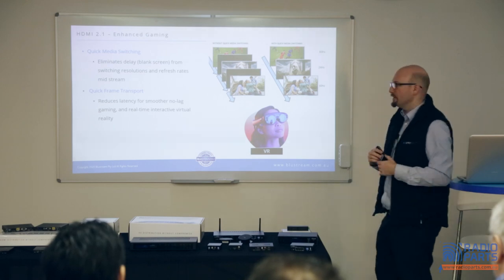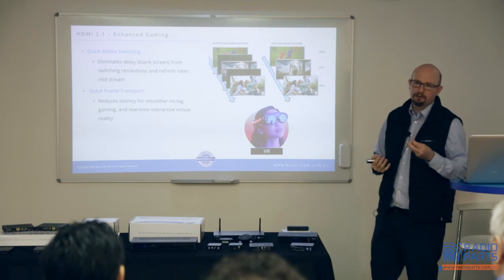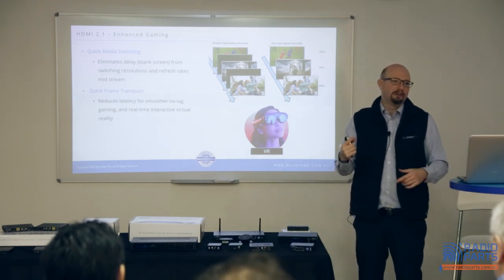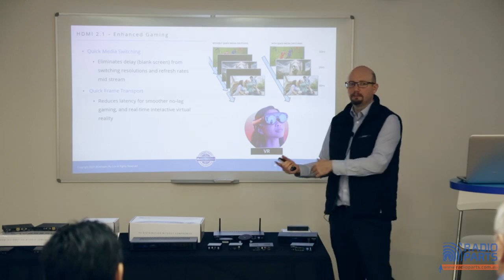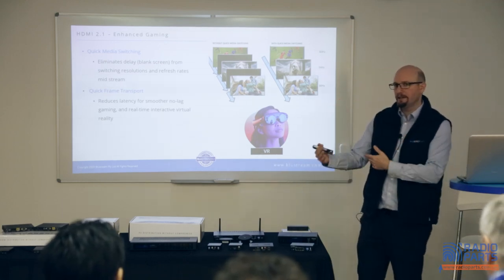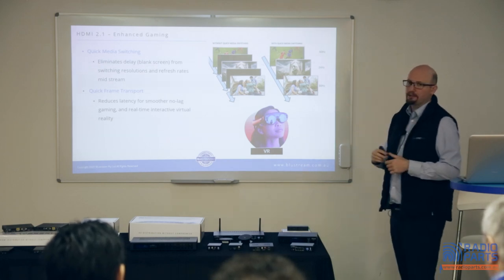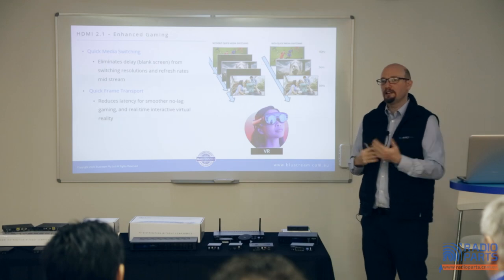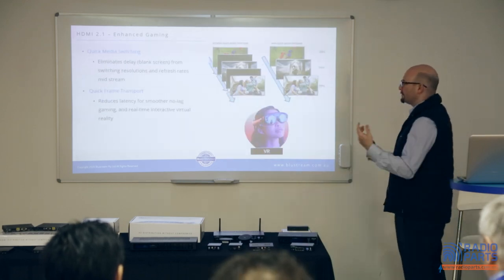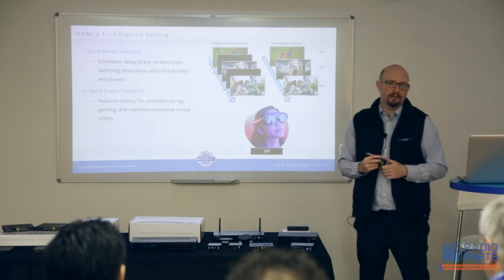Quick media switching is also implemented in HDMI 2.1. And if you've ever changed resolutions or you're watching a Blu-ray, you're in the Blu-ray menu, it's a 24 hertz menu, you change to play the Blu-ray and the Blu-ray is 60 hertz, you get a blank screen while it drops and renegotiates the resolution. This is designed to eliminate the blank screen in between changes of resolution. So it works alongside the variable refresh rate, and it allows refresh rate changes on the fly without dropping the handshake or renegotiating the handshake.